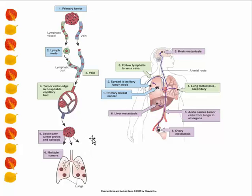So here's an example of that. The primary cancer is a tumor in the breast. It spreads to the lymph nodes in the armpit. Then that follows the lymphatic vessels, ends up in the vena cava and in the heart. The vena cava goes into the right atrium, so the next place it goes is to the lungs, because it goes via the pulmonary arteries, and so you can get a metastasis to lung from breast.